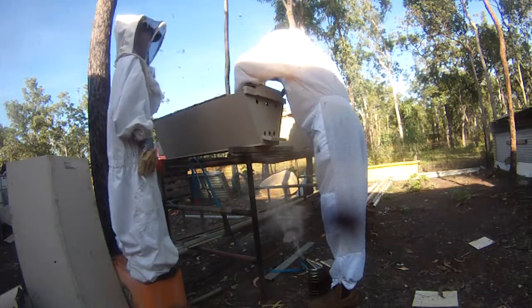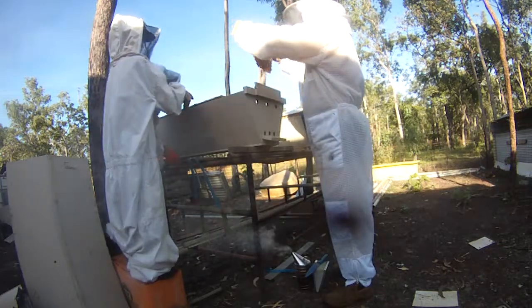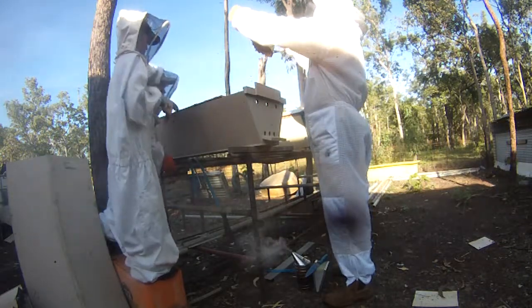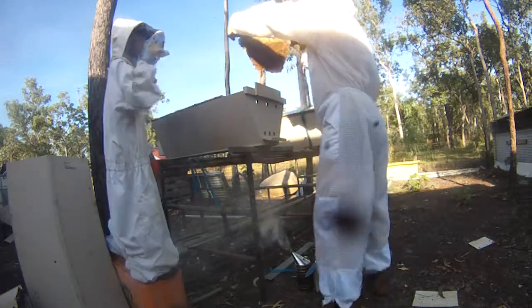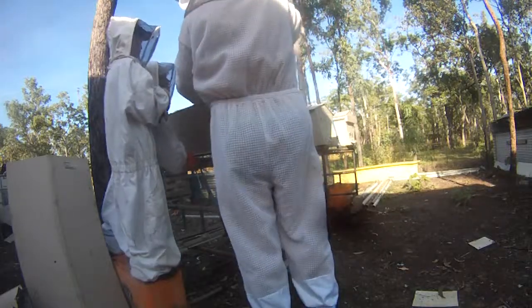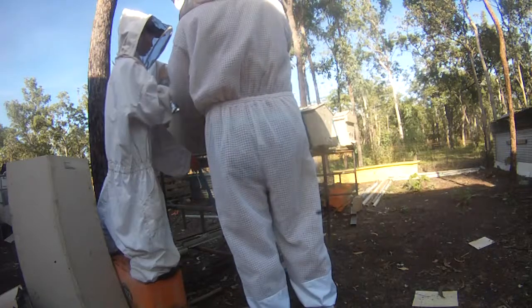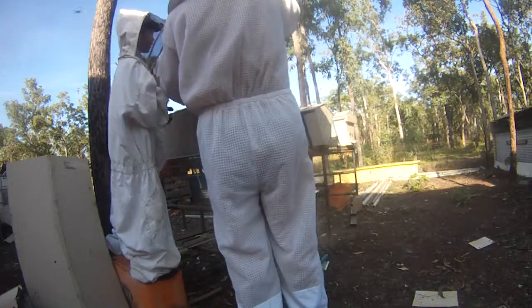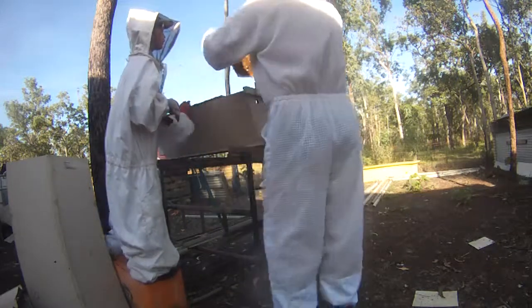Because they grow extra bits where they shouldn't. Alright. Now, have a look inside there. Can you see the baby slug? That little white mushy thing? Yeah. Can you see them in there? Have a look inside those holes there and you can see they're baby birds.